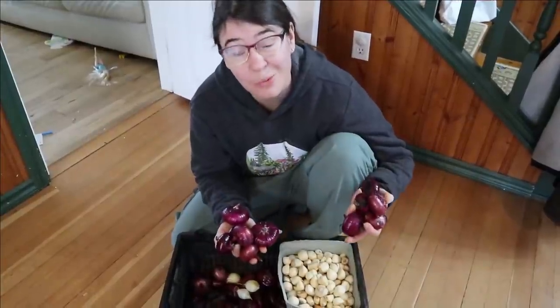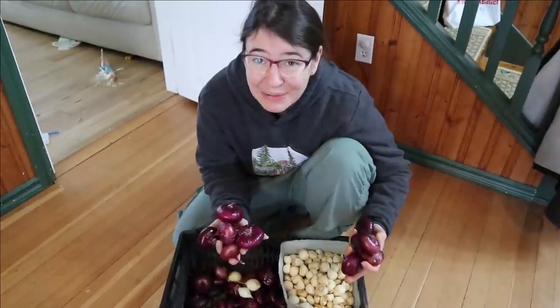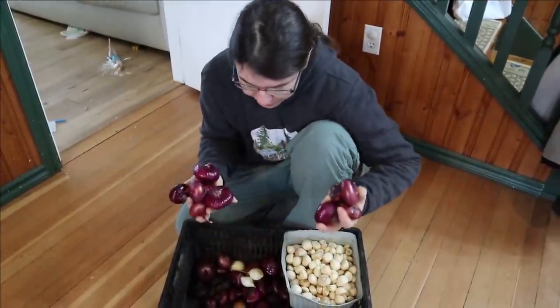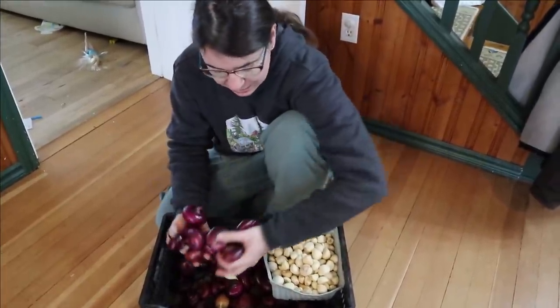In the house right now, we have some other crops that I have been working on eating our way through. We grew onions this year and we pulled them out and we set them aside. And so we have lots and lots left, and they're still lasting really well. These red onions haven't had any sort of sprouting.